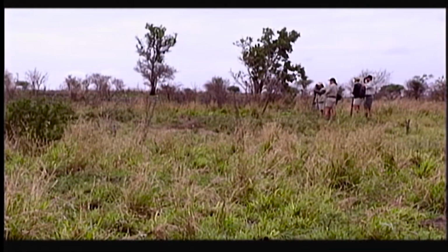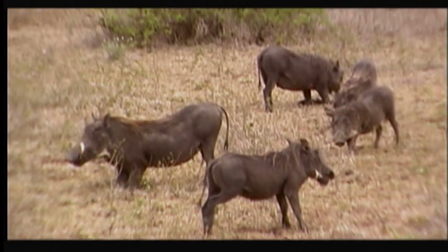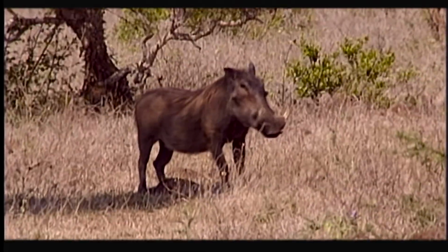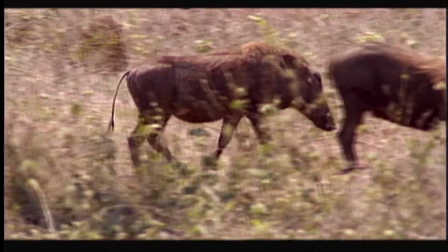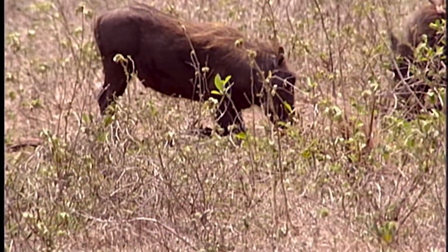One strange thing about the warthogs, as soon as they start running, they put their tail straight up in the air. And that is for the babies. When they've got babies and they have to flee in the tall grass, the babies can just follow this antenna. Love the way they get down on their knees there, front legs. That's the best. That's incredible.